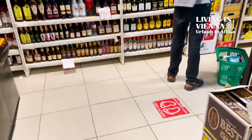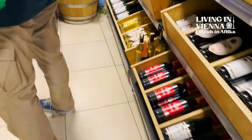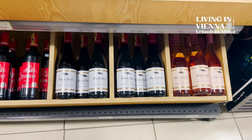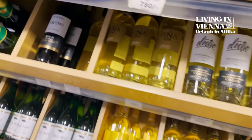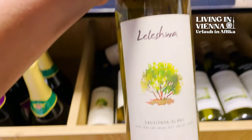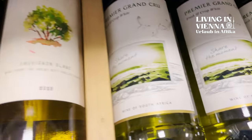Yeah, so I want you to see the Kenyan wine. Hopefully they have it. This is a liquor area. So let's see if they have a Kenyan wine. It's called Lelesho. Yes, my chats. This is a Kenyan wine. It's called Lelesho, Sauvignon Blanc. This is South African.